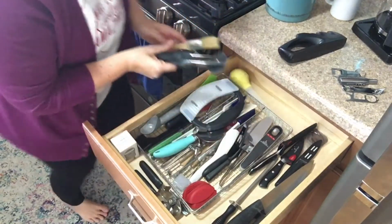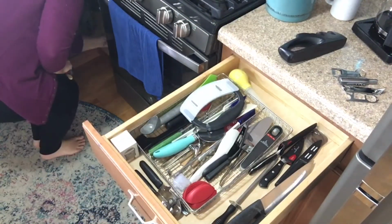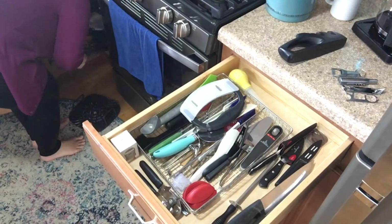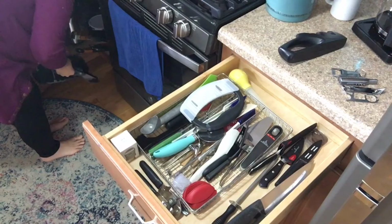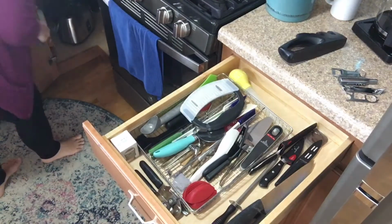Seeing this little paintbrush back here reminded me that I do have some of my husband's barbecue tools in this cabinet over here that you see me getting into. So I just wanted to double check to make sure that he had everything that he needed in that cabinet before I kept it in the drawer that I am cleaning out right now.